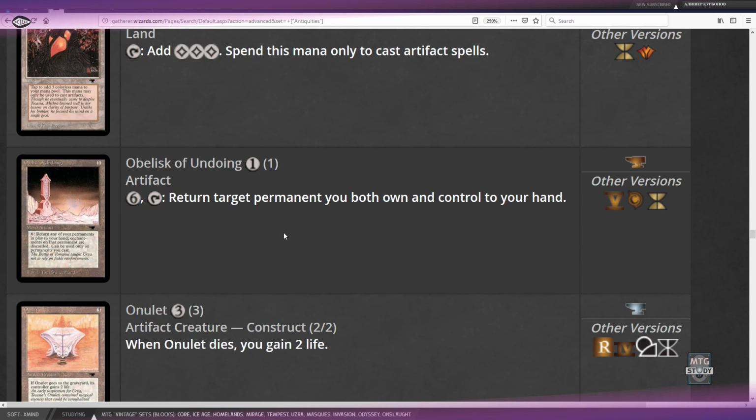So it's quite an interesting card. I mean, the fact that this card forces to target a permanent, return target permanent you both own and control to your hand. Like, I don't even know how exactly this can be done. I mean, how you both can own and control one target permanent. So either return 2 target permanents. Okay, return any of your permanents in play to your hand. Enchantments on that permanent are discarded. Can be used only on permanents you cast.